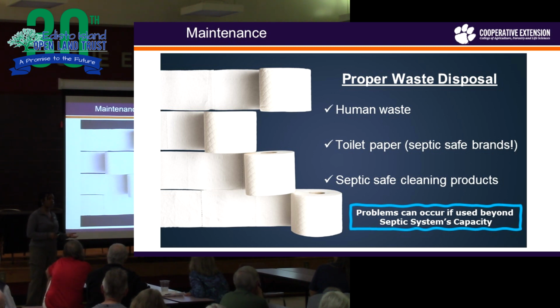And when you have a garbage disposal, that's another key point too. Put that in the compost, maybe put it in the trash. Don't let that go down your drain, because your septic system is not spec'd to deal with that type of stuff.